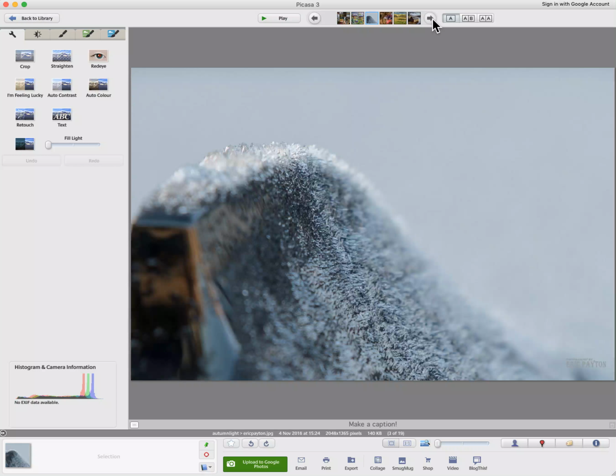Then there's this one by Eric, which again I absolutely love, a macro shot of some ice. I think he said it was on his car. I mean, it really is incredible. I love the composition, the curve straight through the image here, the negative space, the very shallow depth of field and the detail in this ice and the colours. It's a really impactful shot.